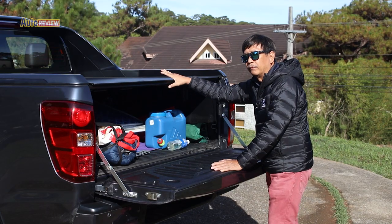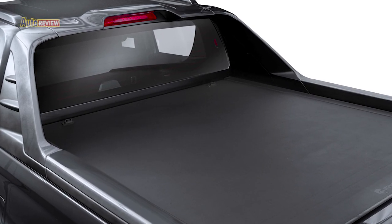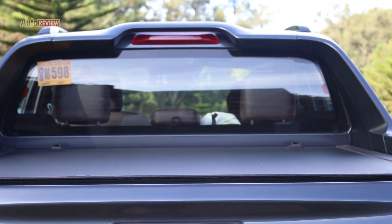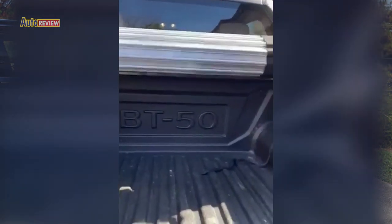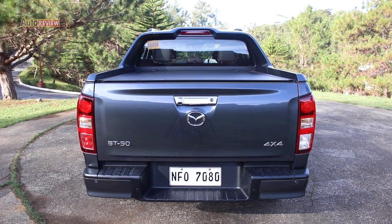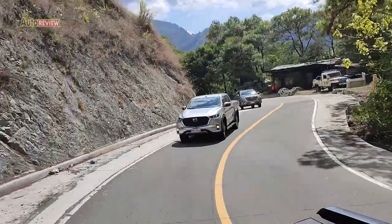This is called the revolver type of pickup bed cover. So it doesn't use any motor, so the space at the pickup bed is really preserved. You can use the whole space in the pickup bed, and this is operated manually, so that means that even if you have not started the engine, you can still operate this revolver type of bed cover. So it says here BT-50, and then the Mazda logo, and then the 4x4, which we proved very capable during that drive in Lake Tabeo.